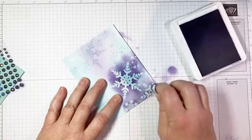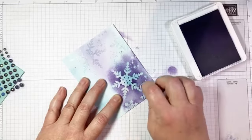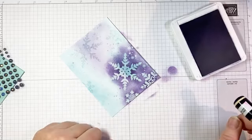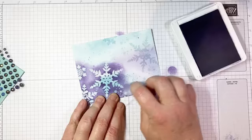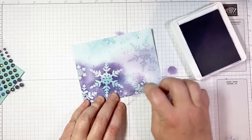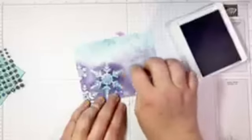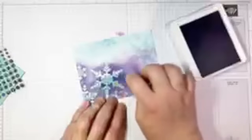So I'm not putting a ton of pressure here. I'm just letting the ink kind of spread where it wants to, but look at how those embossed snowflakes resist the ink and allow the gorgeous Pool Party to pop through. So, so pretty. Now this technique has a few different names. It is Emboss Resist. It's called that because the embossing is resisting the ink as I'm applying it.